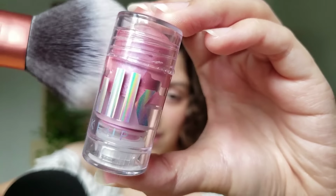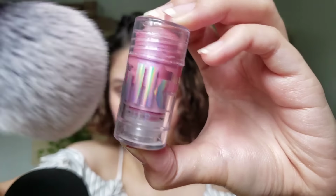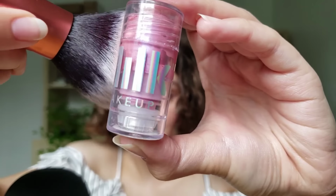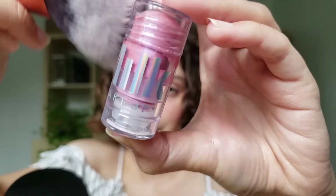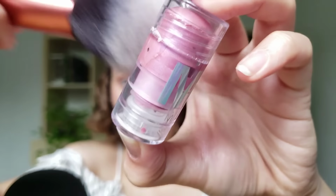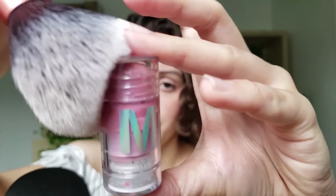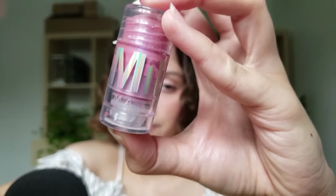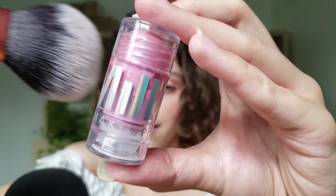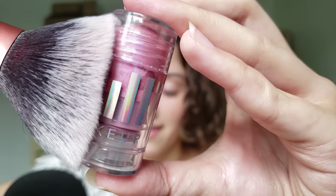That may have been left on the container. Just like so. Lovely, lovely, lovely. Okay. Right.